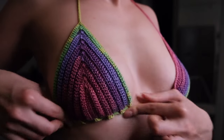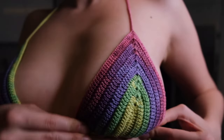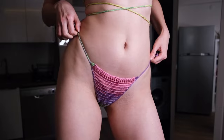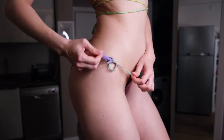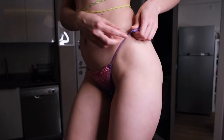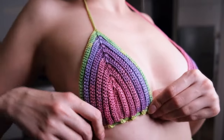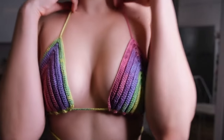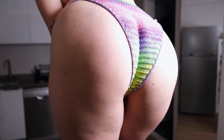I think fun multicolored prints are super playful in the summer. Because the bikini is knitted, it definitely has a specific fabric behavior, but it doesn't bother me too much. It's just so cute. I'm so excited about summer. This is just getting me more and more excited.